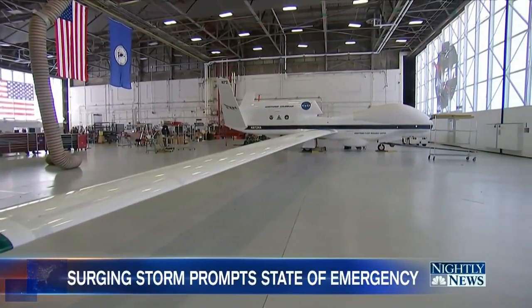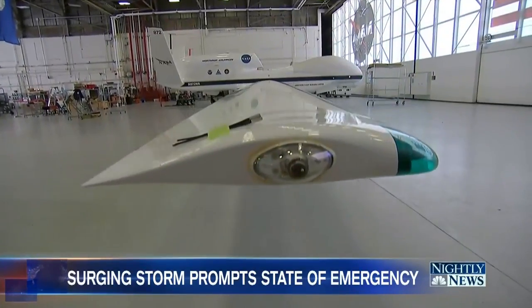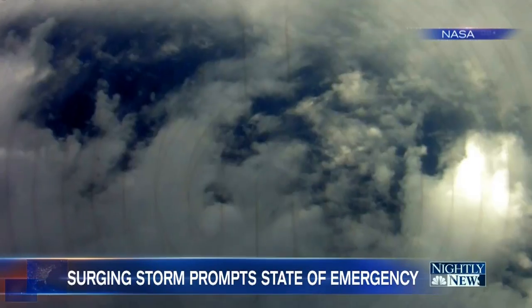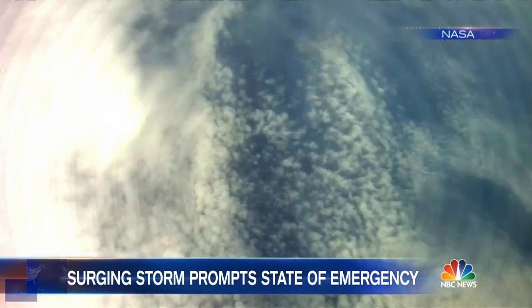Tonight, NOAA partnering with NASA to fly a Global Hawk drone, the same technology once used by the military for spy missions, now capturing these images of the storm off Florida's coast. It flies higher than the traditional manned aircraft do, and it flies longer. So we can stay on station over the storm for a longer period of time.